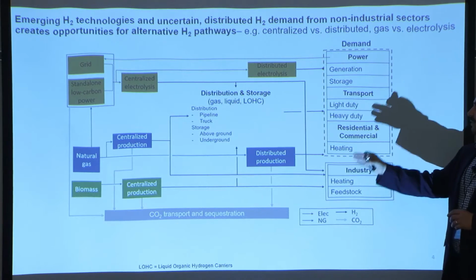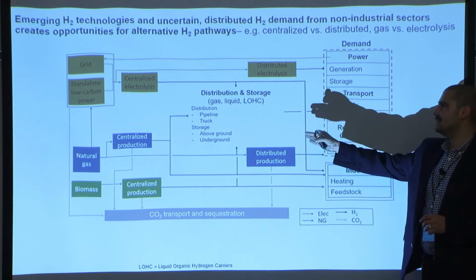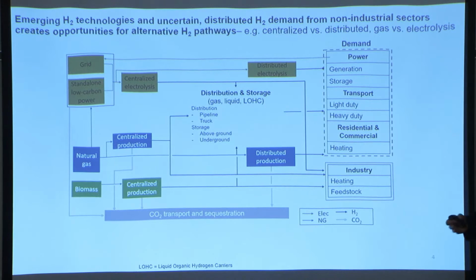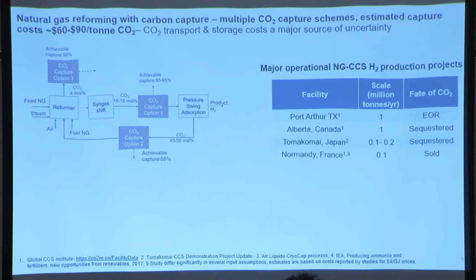But when we look at the entire value chain, we also need to take into account the distribution and storage. And here also we have different choices. We just need to take into account all of these options to have a holistic approach. And so today I will be focusing on electrolysis, low temperature electrolysis, and I will also give some data on the natural gas reforming side.